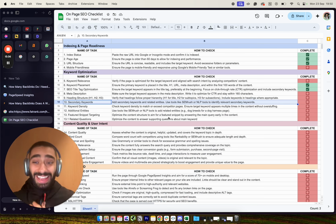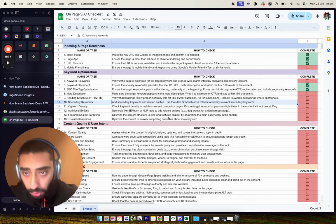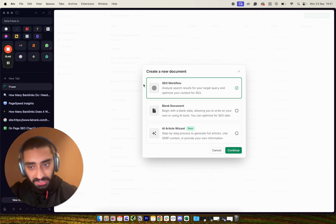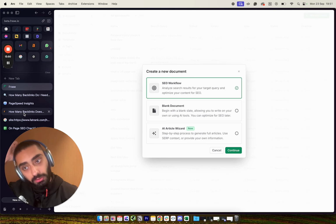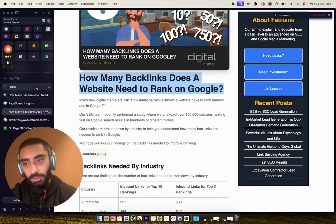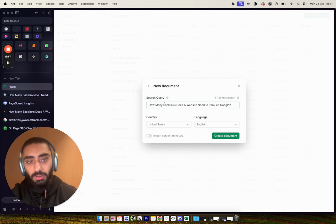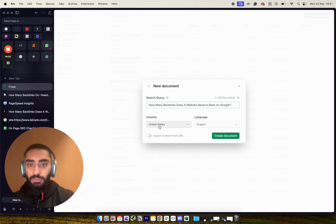Having NLP optimized keywords can also definitely help. One tool that you can use for this is either Auto Blogging or Phrase, which I'm going to show you guys in just a second. So this is Phrase. Basically, what we want to do is copy our actual title, click on SEO workflow, and paste in the keywords. You can select the country, so you can do US or UK or wherever you're from, and you can click on create document.